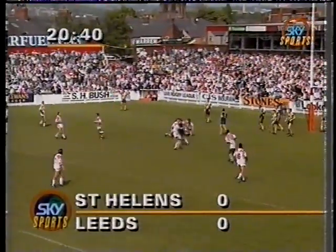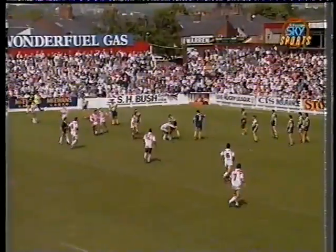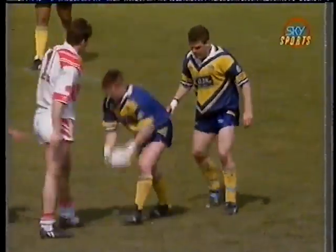Midway through, 0-0, Saints and Leeds. Two sides known and enjoyed because of their attractive rugby league. Well, that was interesting, Eddie. They took that quick tap kick, and the Leeds player was stood in front of him.